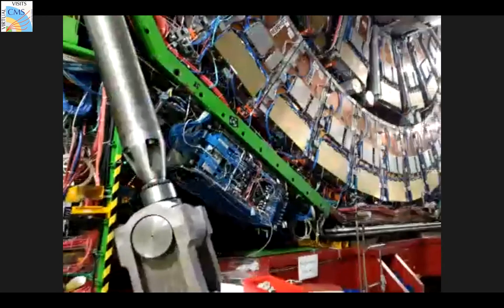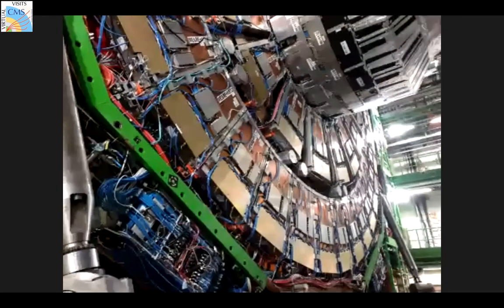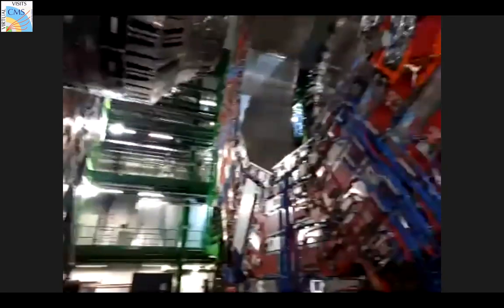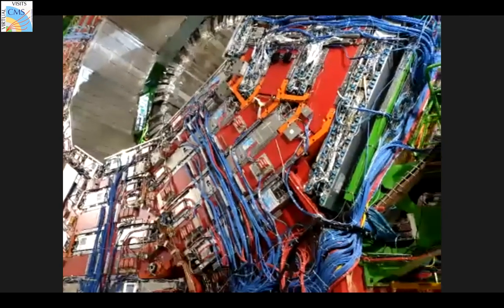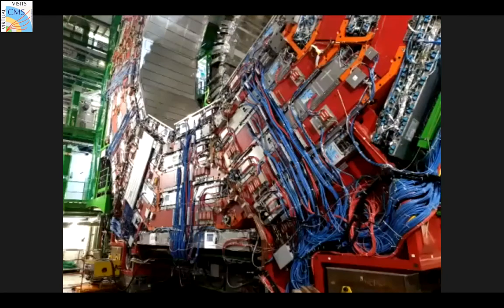muons. And here you see these trapezoidal structures, and you see that this is a disk structure. So these things are vertical. Whereas if we move toward the other part, you see that all of these detector elements are parallel to the beam. And this is what we always refer to as a barrel and end cap structure.